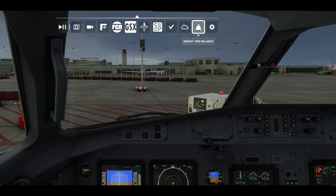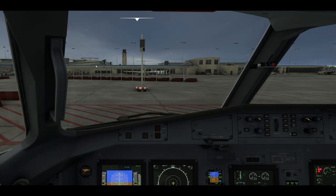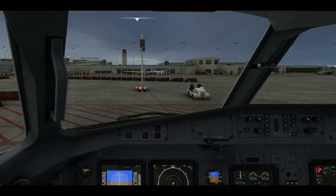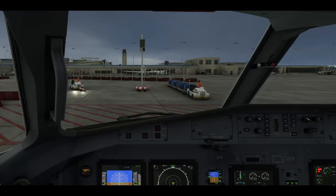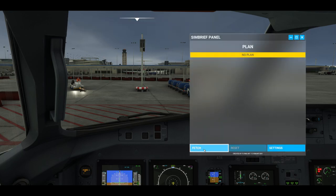I don't know how this is going to work. I think we can request refueling. Refueling truck is on its way. Let's see what happens. I think now we're going to need to probably do a couple of things here. Let's get our sim brief in here.